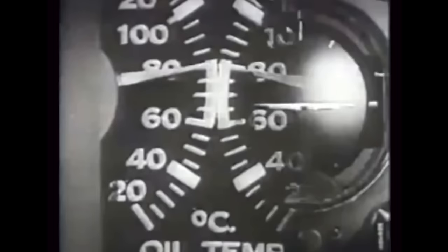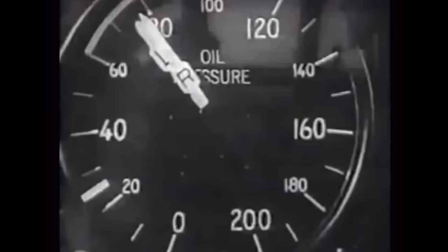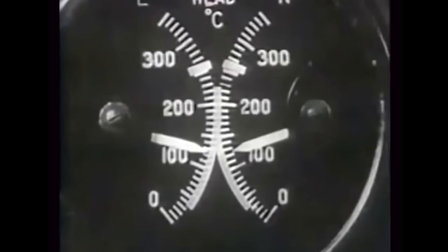Oil temperature should be between 40 and 90 degrees centigrade. Oil pressure 75 to 90 pounds per square inch at 2,000 RPM. Cylinder heads between 120 to 205 degrees centigrade. Hydraulic and accumulator pressure 800 to 1100 pounds per square inch. Now you're ready to scramble.